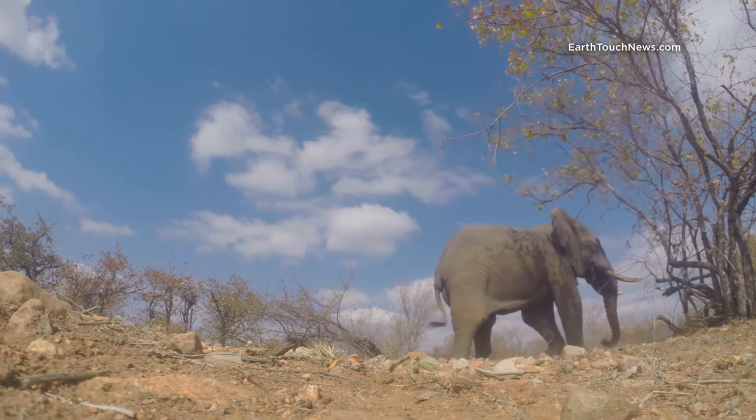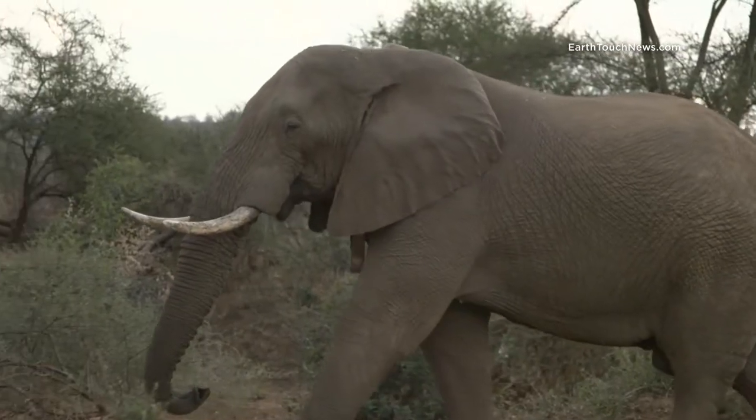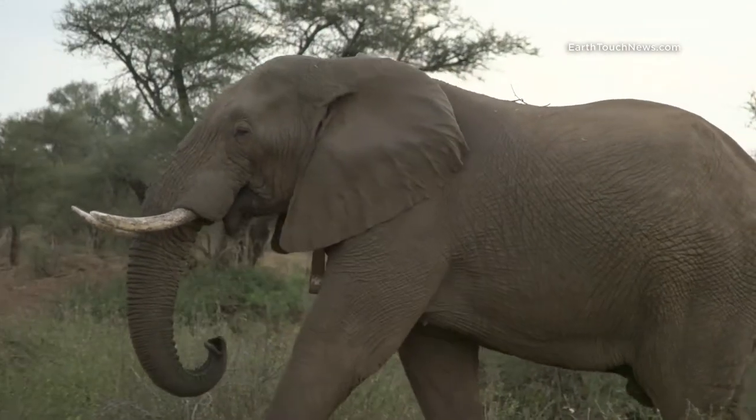The bulls are more inclined to cause friction with humans. Bulls also move relative to cows, so it's important to get both sexes. We chose particular bulls which we thought might be moving into the mining area or even into Palaborwa town so that we could understand their movements relative to the human landscape.